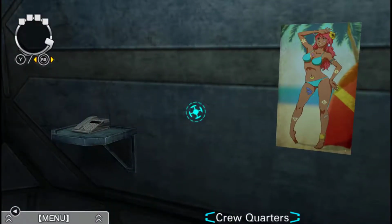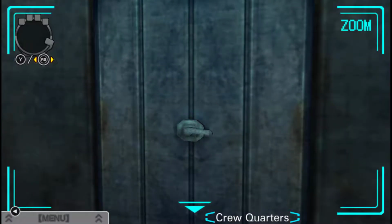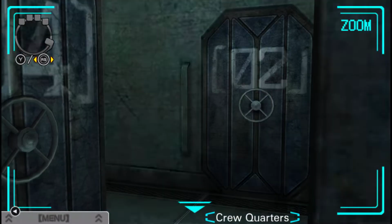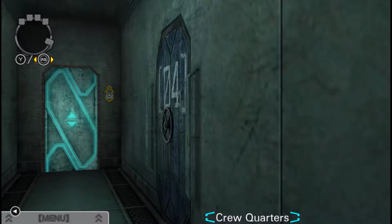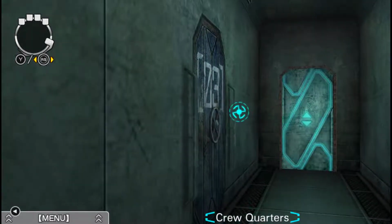Alright. They definitely correspond to the symbols we saw before. What does it mean? Got the tape, so let's use the tape. Room 3, right?